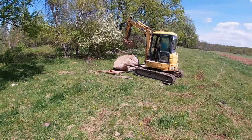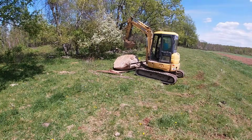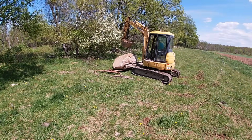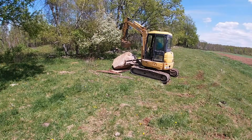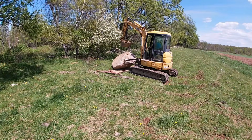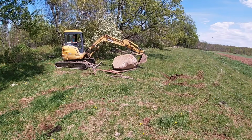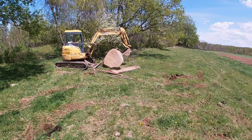Out in the plowed ground, I tried to push this rock and I could not do it at all. I thought maybe in this sod I could flip this rock over, but I couldn't even do that. So I decided I'd go around to the backside and just pull it off with the bucket, although I did get pretty close to rolling it over with the blade. Even with the bucket, it was still quite a challenge to get this rock off. I had to take one side and kind of swing it one way, and then swing around, grab the other side, and swing it the other way. But we finally got it off.